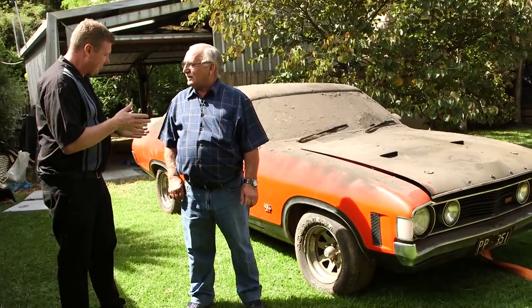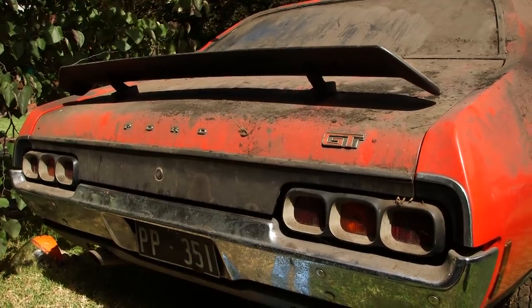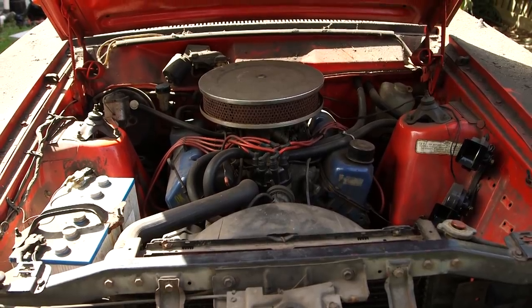Pat, as the original owner of this car, the man that ordered it brand new, how amazing is this to see this car out in the daylight after all these years? I never expected to see it again, but the way it turned out, they were looking for me. And eventually they found me and we exchanged some facts and figures. Yeah. I mean, most people buy a car, they drive it for a while, they on-sell it, like you say, never see it again. But to see something like this entombed and all those memories that you have of this car, pretty epic, isn't it? Very, very epic. I still can't believe it.